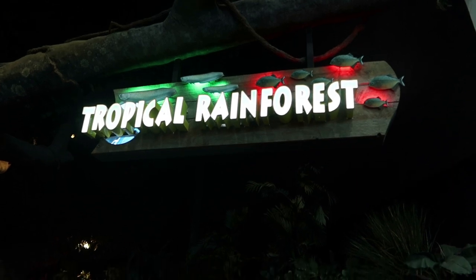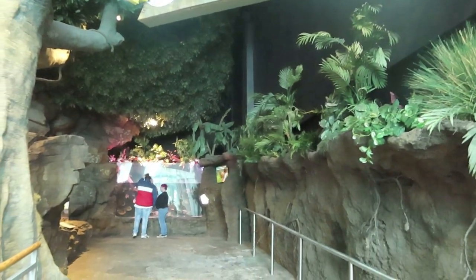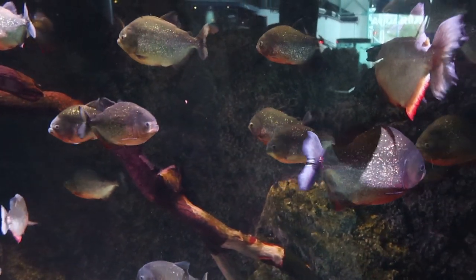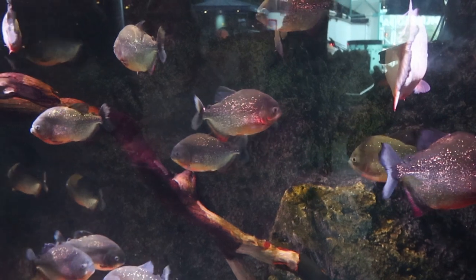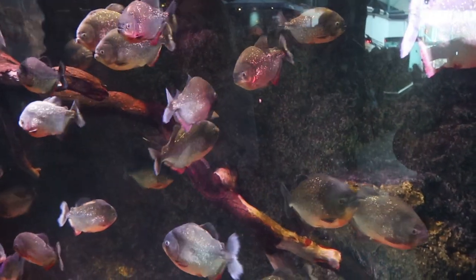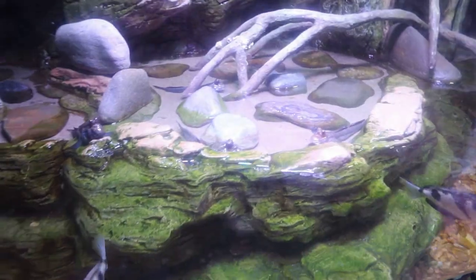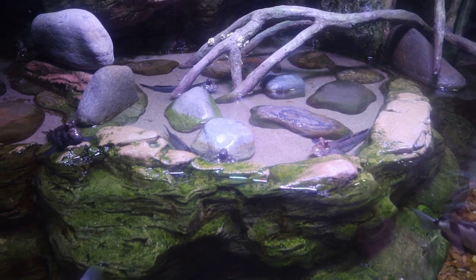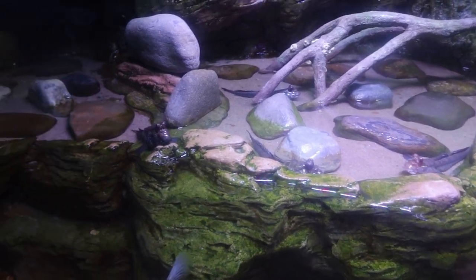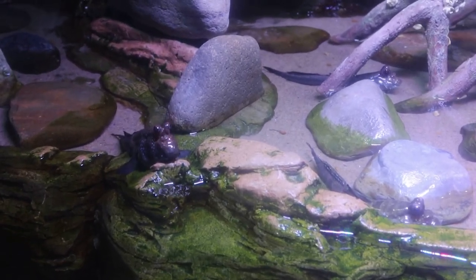We're currently headed into the tropical rainforest. Who knows what we're going to see in here. Look at these piranhas, guys. They're actually very beautiful. They're shimmery. But I would not want to be stuck in the Amazon with them. These guys are called mud skippers. They kind of look like a cross between a frog and a fish. They are really cool looking. They do. They look like a frog. They're awesome.